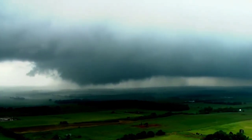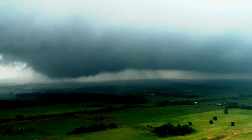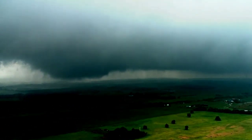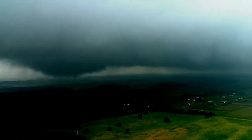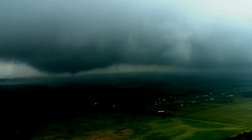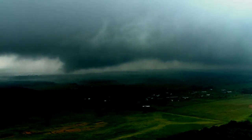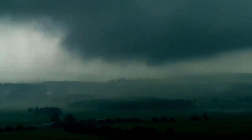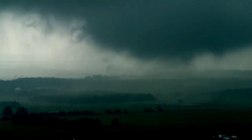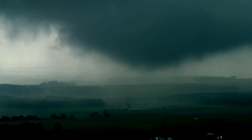Hey, David, do you have me real quick? We got houses in front of this thing, if it's going to pass to the west of it. Going over those houses. No, it's going to pass west of them. It's going to pass west of them.